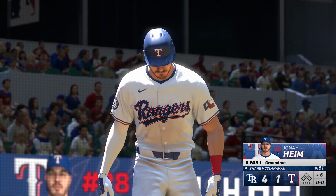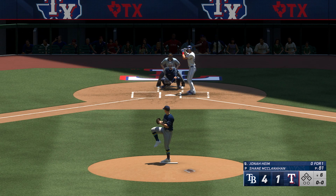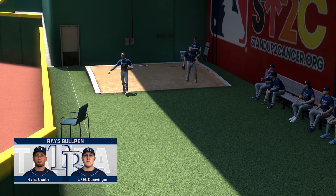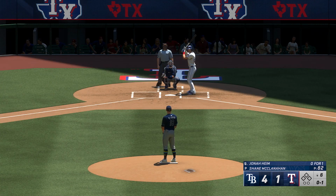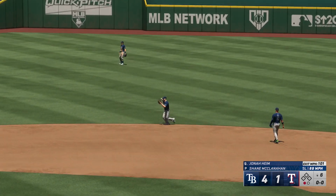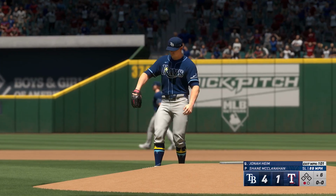And we're back. Bottom of the 6th. Now the catcher for the Rangers, Jonah Heim. Swing and a miss. Strike 1. Tampa Bay's bullpen with some action. Edwin Uceta warming up for manager Kevin Cash. Clevenger, a left-hander, also throwing. Liner caught at second. From up here, it looked like that liner might be splitting the gap in right center. That's one of those atom balls you just have to live with as a hitter.